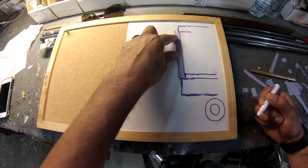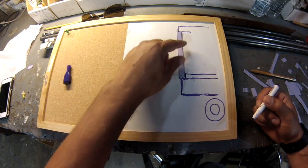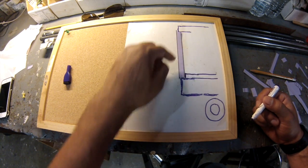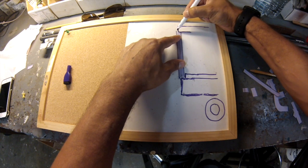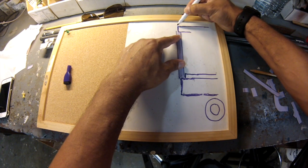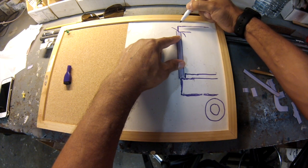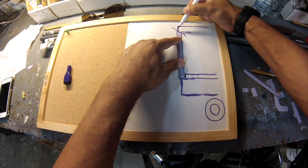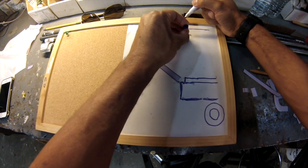But the reason I didn't want this configuration is because this part here is at risk of getting water seeping in through this side, if the door isn't really sealed really tight.